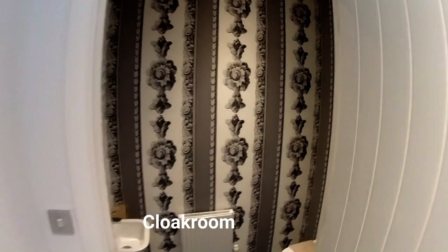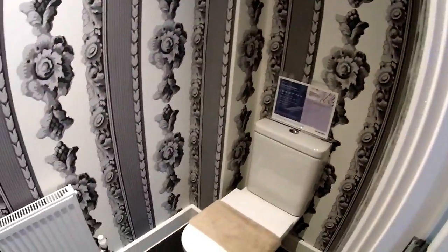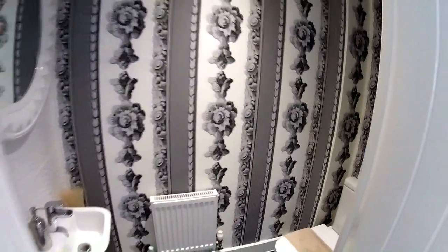Right, what have we got in here? Oh, downstairs WC. I find the interior design very bold. That certainly is, isn't it, for a loo? So we've got Russia Sanctuary here. Very nice, very bold loo. Or WC if you're posh.